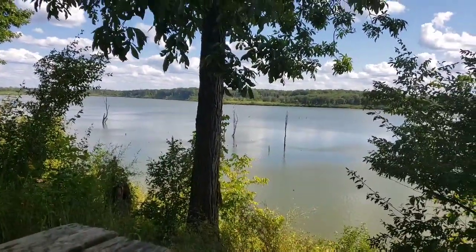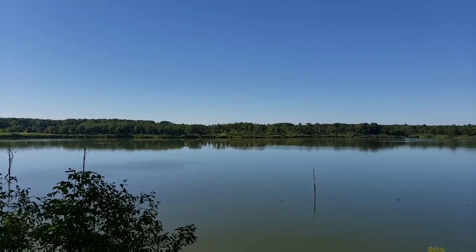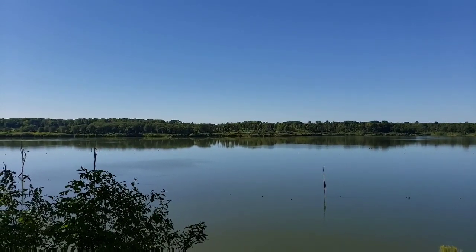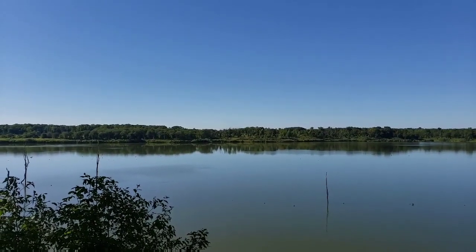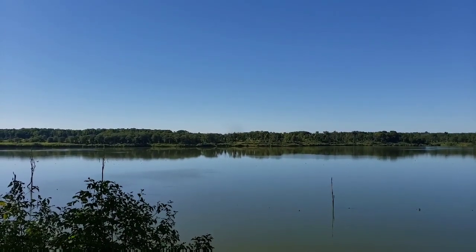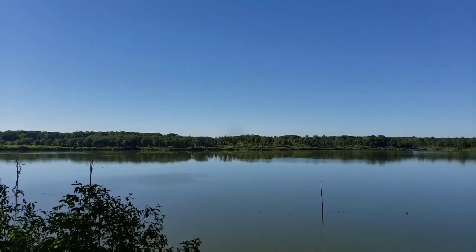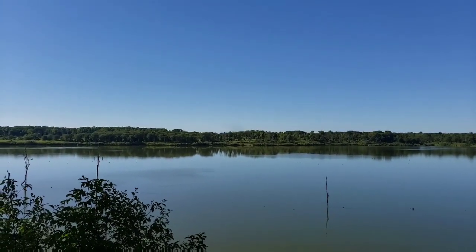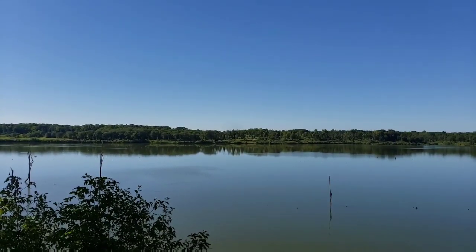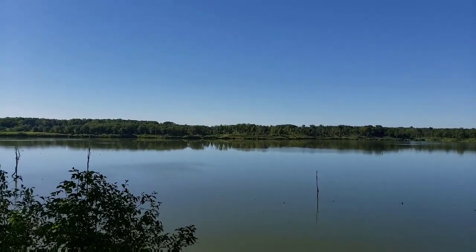Squirrels are screaming at each other. It is worth noting there is a rifle range across the water from the camping, and I think they started shooting at like 9 o'clock in the morning. Just a heads up.